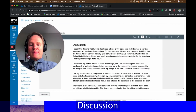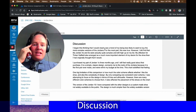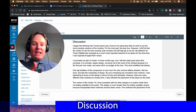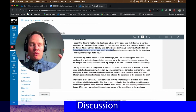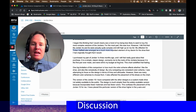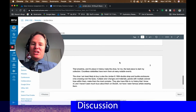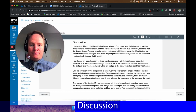So in my chart, the discussion, I said, I began this thinking that I would clearly see a trend of my being less likely to want to buy the more complex versions of the Jordans. For the most part, this is true. However, I did find that the 4 and 5s were quite complex and still high on my list, right? So any surprises you have, I was surprised that Tinker Hatfield played a bigger role than I thought he did in how much I liked shoes. That wasn't something that I had taken into account, but then once I made that chart, I started to discover that. So talk about discoveries and surprises in your discussion section.